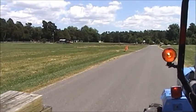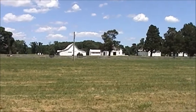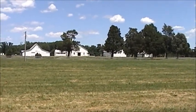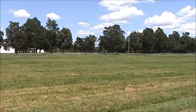Over here on this side, we'll come back down around, but the slave cabins are along here. We call this Quarter Lane. The number of slaves on the plantation has varied from 77 to 40, with a higher number coming in the 1700s when they were farming tobacco.